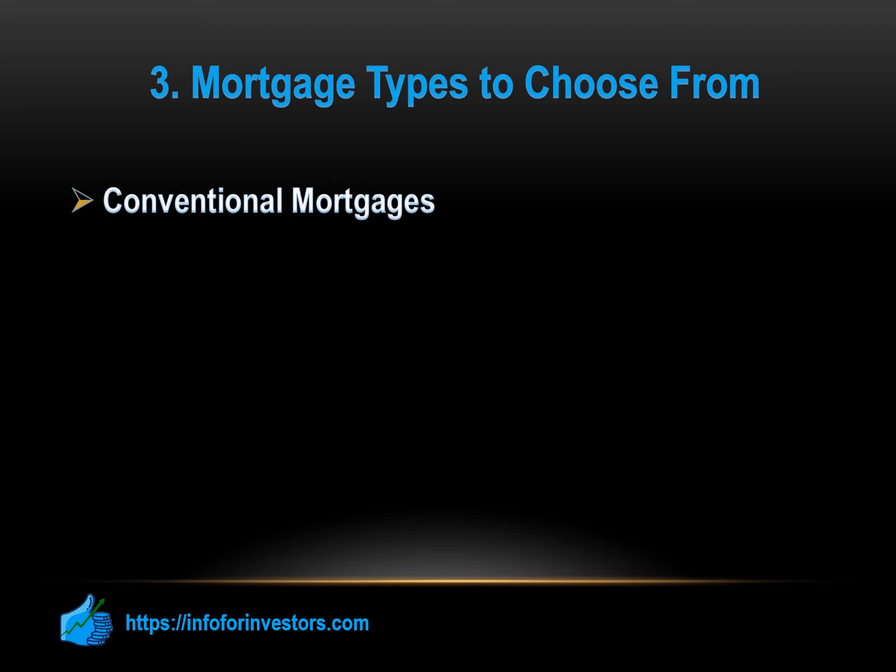They're not insured by the federal government, but they do come in fixed and adjustable rate mortgage varieties. There are also other combinations that you can choose from. Interest only. With this type of mortgage, you only have to make payments on the interest of the mortgage for a set length of time. It is usually about 5 to 7 years, but could be any period that you and the lender agree to.